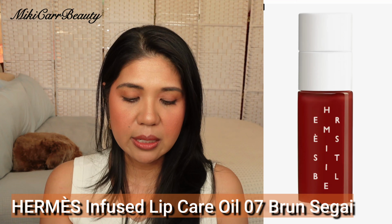It's very pigmented. So these also retail a little bit higher than what I would want to pay for lip oil, $63. I'm interested in trying these at some point, but I think I might wait to get these on sale. I do think these might be limited edition. I think what also kind of gave me pause is that I do know that Hermes tends to have fragrance in their products, but not cloyingly sweet, or it's not offensive.